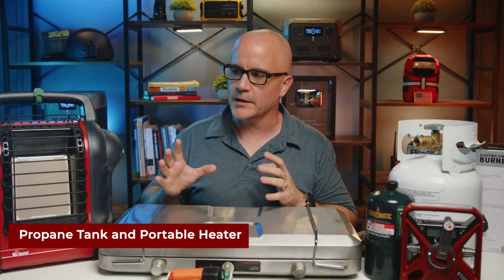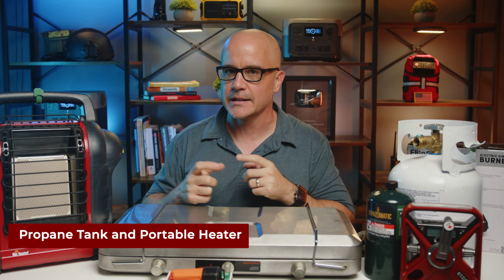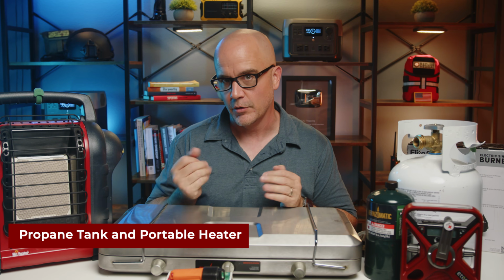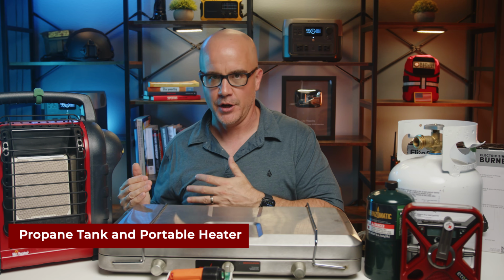Now, when we talk about running this indoors, you've got to be very careful. These are designed to output carbon dioxide as a byproduct. It's carbon monoxide that we want to be careful with. That's the stuff that is toxic and can be fatal. So these have a sensor inside that whenever the oxygen in the surrounding environment gets low, they'll shut off.